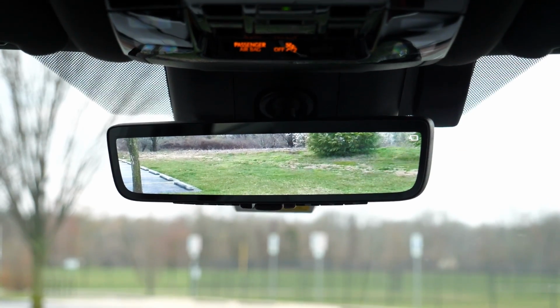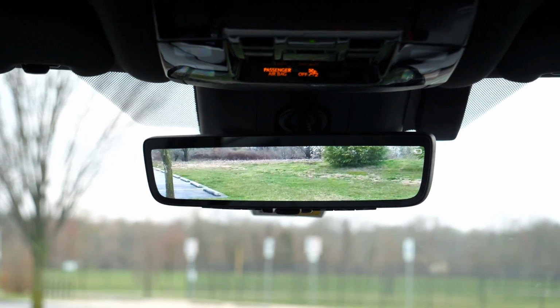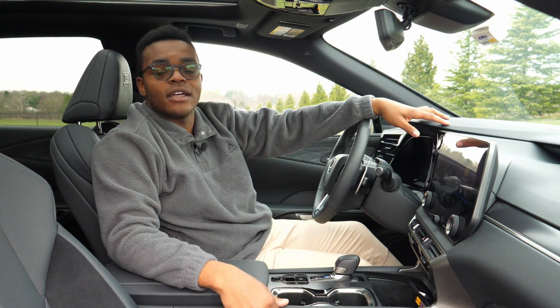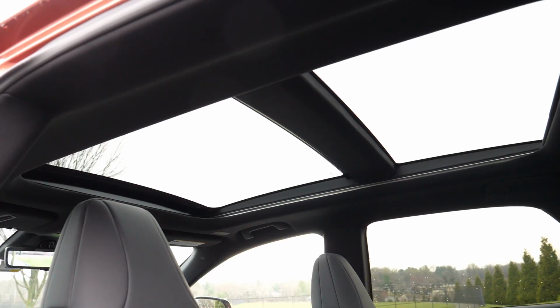This one also has the optional electronic rearview mirror. If you don't want it, you can use it as a normal mirror as well, of course. But there's garage home link there as well. And something I also like a lot is the panoramic moonroof that you get on this RX.